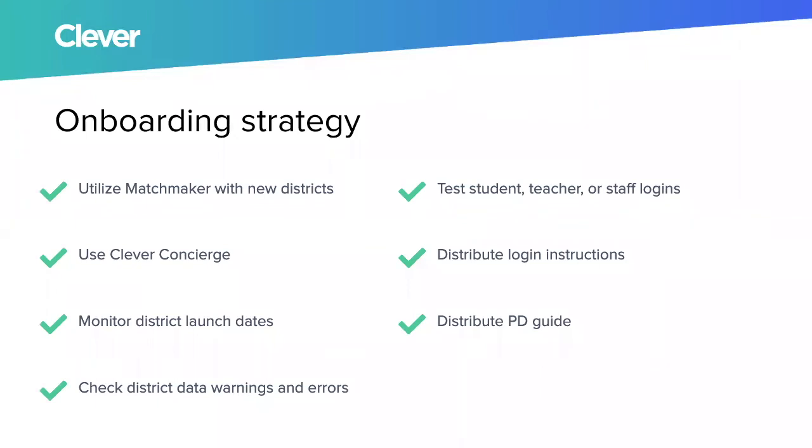Excellent. Now on to onboarding strategy. So you can kind of think of this one actually as an ordered list. We've talked through some of this stuff already, so I'm not going to go too into detail on a lot of it. But first and foremost, when you are working with new districts to Clever, please utilize our Matchmaker tool. Rob will talk through that a bit, but what it does is it matches all of the data that you have in your existing system to the data in Clever for a specific user set within a district.